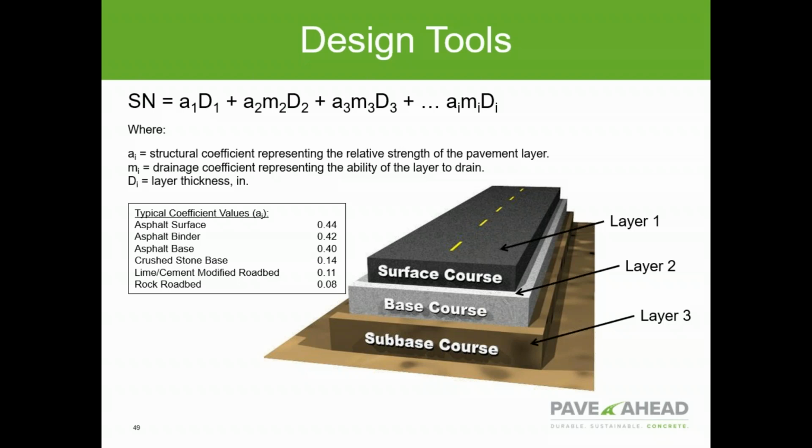So for instance, the coefficient for concrete in the pavement designer, or the concrete pavement analyst, is 0.5. To find the structural number of a 4-inch thick concrete pavement, you would take 4 inches and multiply it times that 0.5. So your structural number of a 4-inch thick pavement would be 2. For asphalt, you would take each of those individual layers, multiply each layer thickness by its coefficient, and then add them all together.